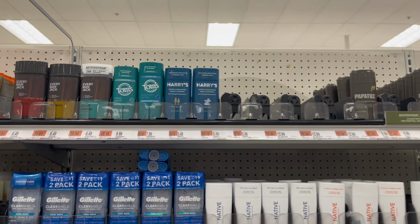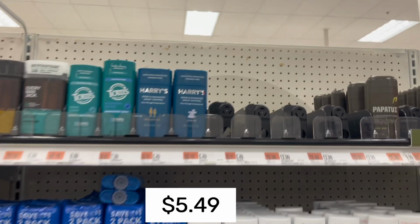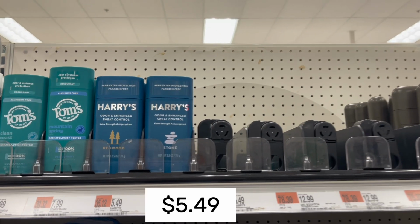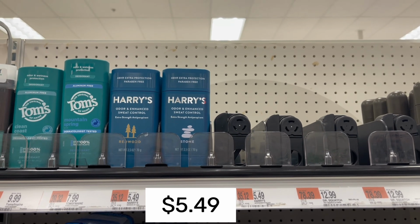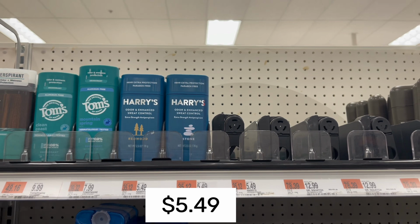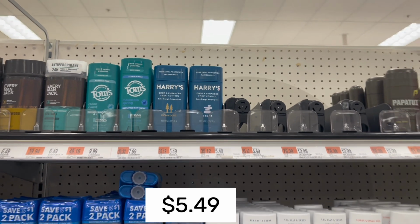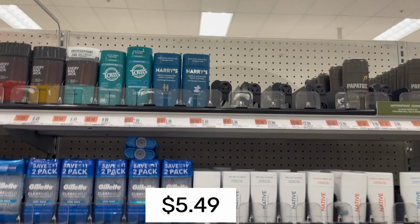And the last item I'm going to get is the Harry's deodorant. It's $5.49. There's no coupons, but this is another staple in my household, so I thought I'd grab it to stay within this deal. So all 4 items were around $23. I got the $5 gift card back, so it ended up costing me about $18 for all those items after the promotional gift card.